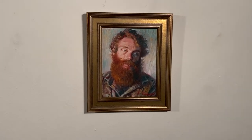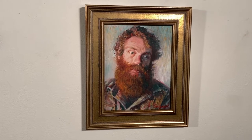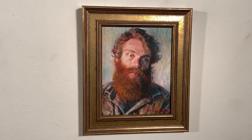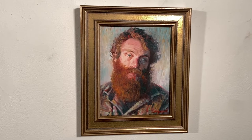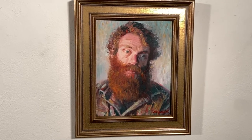This one is called Red Beard. It's 8 by 10, oil on board. Back before everything shut down because of the virus, I used to hire models a lot. So this is actually a local gentleman that has a business over on Castle Street.